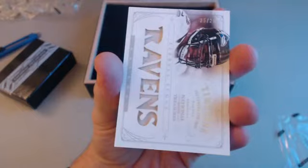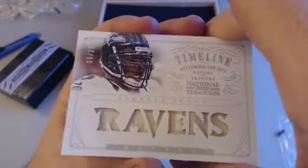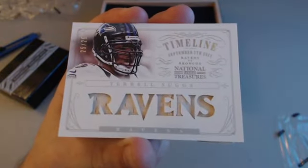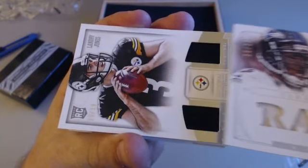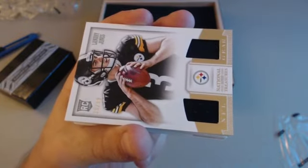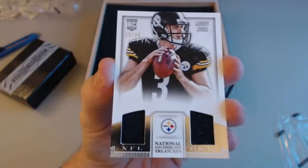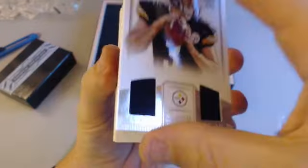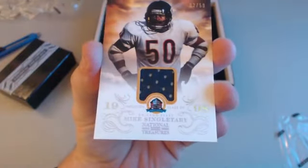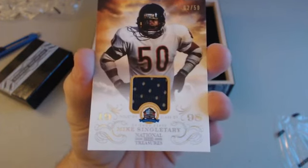Way better quality. Behind that, 25 of 25, Terrell Suggs. It's definitely a game-used patch. Definitely worn. Nice hit for the Ravens, West Virginia. Behind that, we have a Landry Jones dual 35 of 99. The Steelers. That'll be Caudill. How about a Mike Singletary 2 of 50 game used patch? Oh, wow. For the Bears.